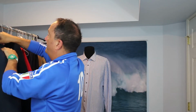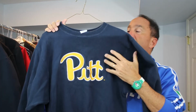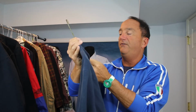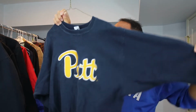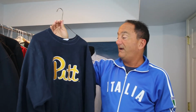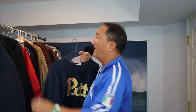Okay, so the next one is another vintage sweatshirt. This is a Pitt, University of Pittsburgh, the Pitt Panthers. This is a Champion, and what makes this so desirable is that it is a reverse weave garment. So this is a Champion reverse weave large, 90% cotton, 10% polyester, and this is the heavyweight 90s Champion sweatshirts. This is a really cool design. I mean, if I liked Pitt, I probably would wear it, but I am not a Pitt fan. I like a couple of other ACC teams, not Pitt, but don't dislike Pitt. So if you want to buy this, sign on to my eBay account and take a look at it.